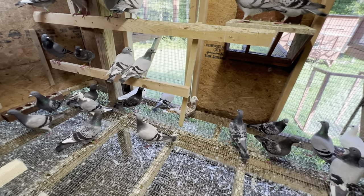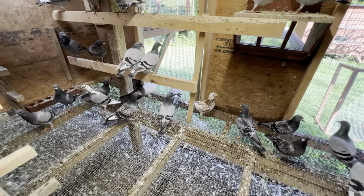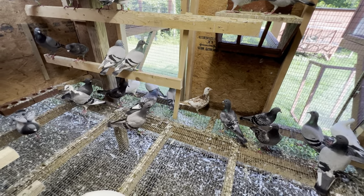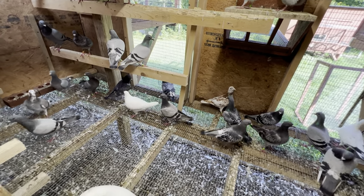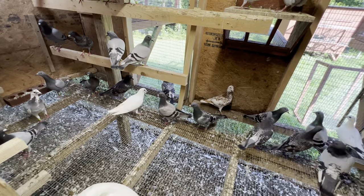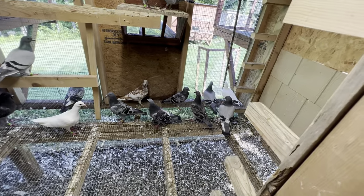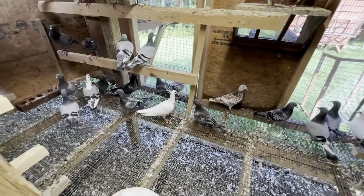For some reason, yesterday's 10-mile toss, they came home. I mean, they beat me home, and it was super hot out, and they were panting like dogs. For some reason, they came home as fast as they possibly could fly, supersonic speed. So that was interesting.